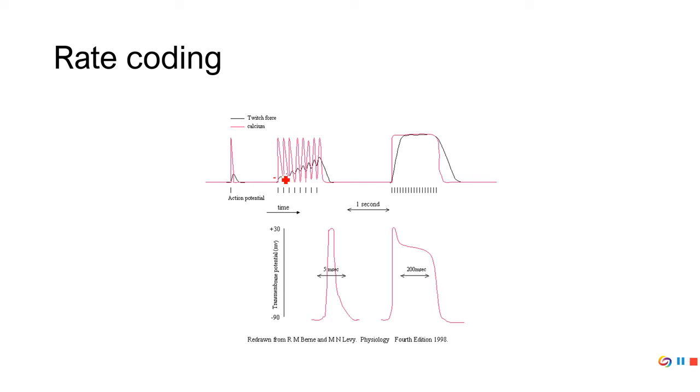Right here, well, it kind of crossed everything out, but notice that the force production is going up. And if we stimulate often enough and at high enough intensity, we'll experience tetanus, which is this sustained, maximal muscle contraction.